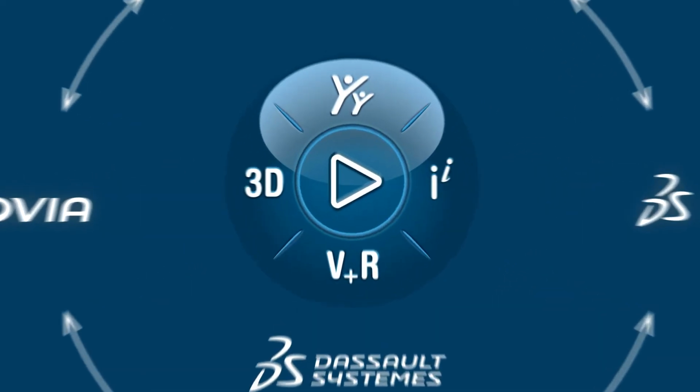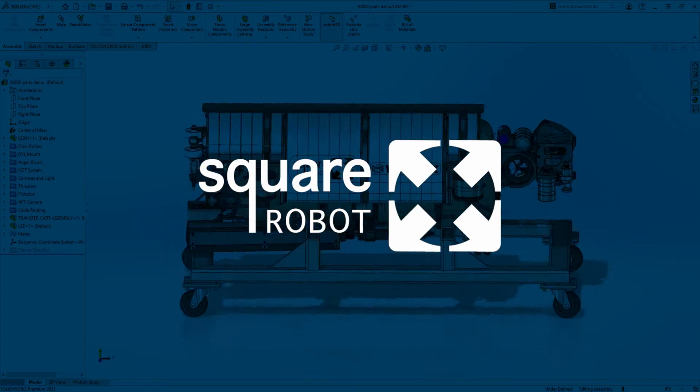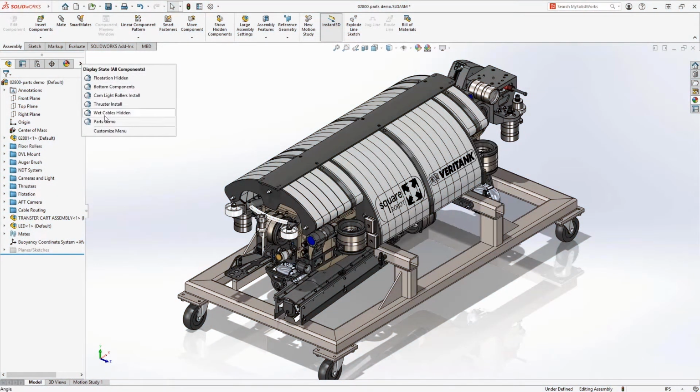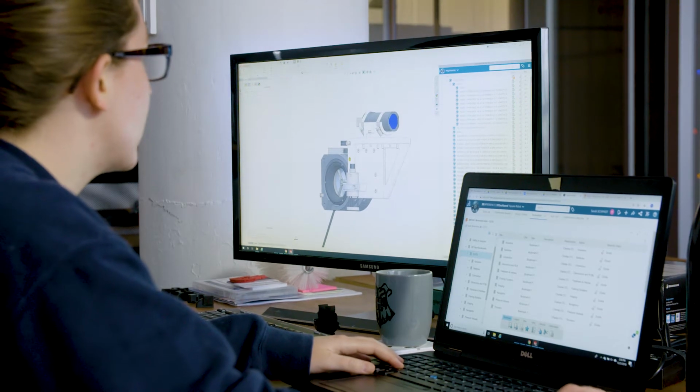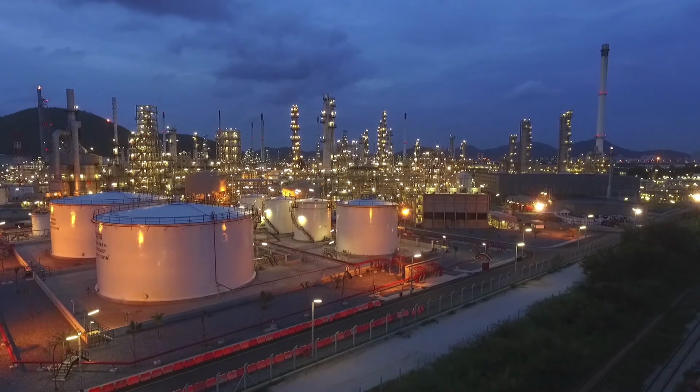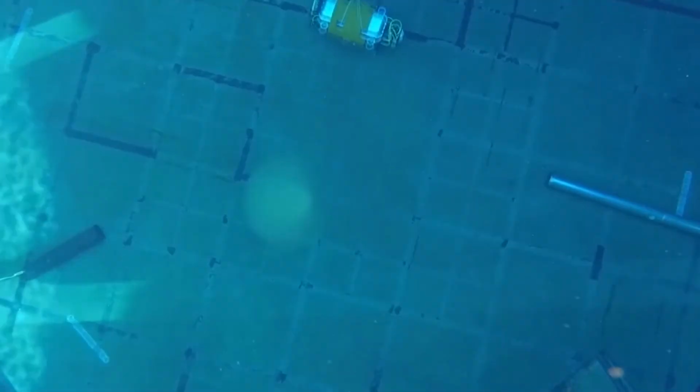Here's how it helped a Boston-based robotics firm achieve its full potential and will continue to support them as they grow. Founded in 2016, Square Robot creates inspection robots that are deployed to some of the Earth's harshest environments. The company is young and entrepreneurial.